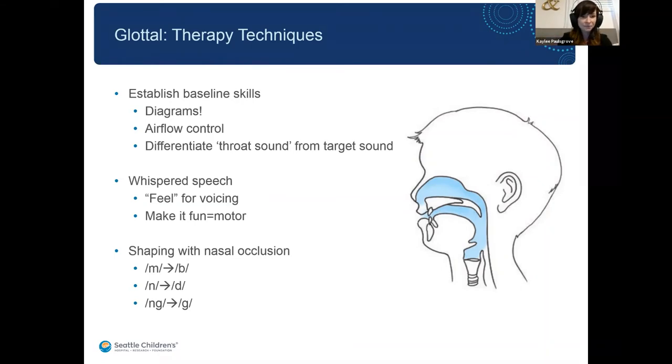For kids who have very few sounds to work with and they have a lot of glottal stops as their air, then I will use whatever sounds they have to try to shape it into one of the oral stops. One of my favorite techniques, and these are all my favorite techniques, I'm going to say for all of them, is shaping with nasal occlusion. So if we think about place, manner, and voicing, and we use what we know as speech pathologists, we can get quite creative with shaping old sounds into new sounds.